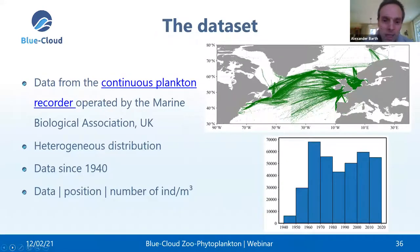So the data set that we are looking at here is the Continuous Plankton Recorder, which is quite a remarkable data set, because it has a relatively good coverage over the North Atlantic, and this also goes back to the 1940s, and has quite good coverage since the 60s and 70s. Next, please.